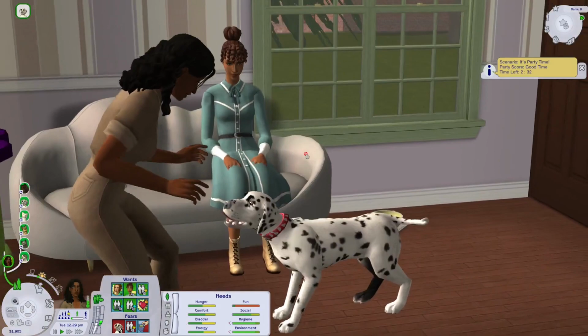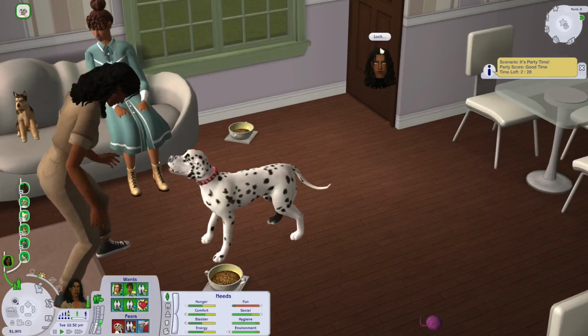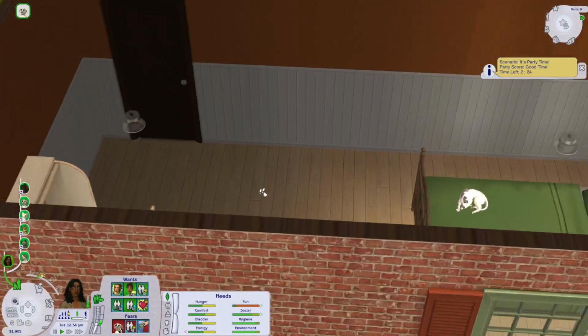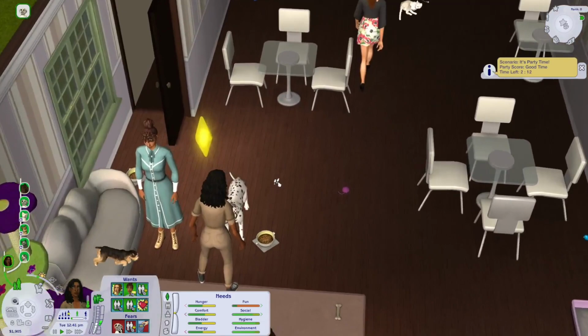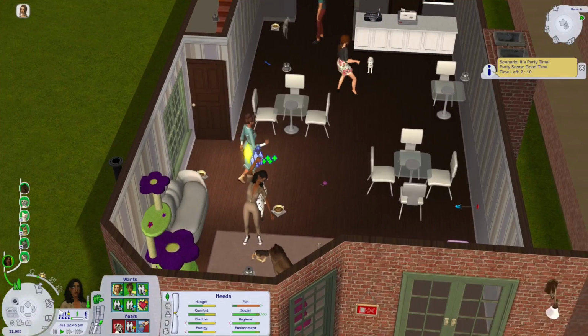I thought I had that locked for household only. We'll just call her over, unless she comes on her own. Very, very good. Alright. Lock. Allow household only. Lock. Allow household only. Alright, so now they can dance together.